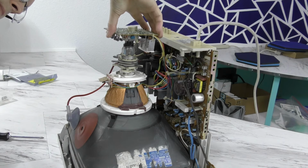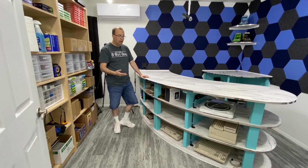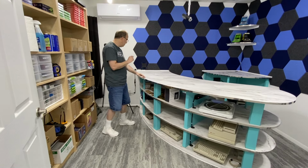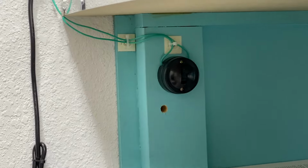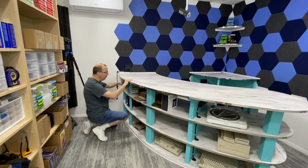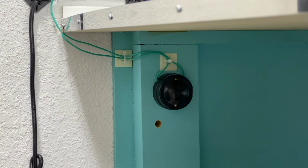Like what if I'm working on a CRT or a power supply or something like that, and I don't want to risk getting myself electrocuted. So I actually put a little switch down here, and you can flip this switch off if you don't want to be grounded and flip it on if you do want to be grounded.